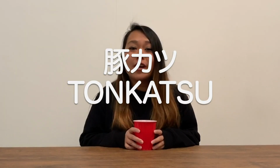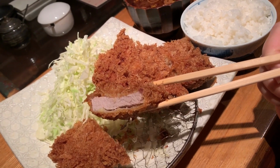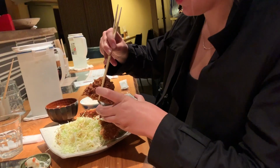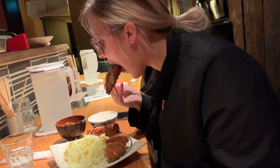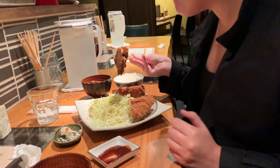Tonkatsu is deep-fried breaded meat cutlet and usually served in a set with shredded cabbage, miso soup, and rice. Ton means pork, and although the traditional tonkatsu is made from pork, many restaurants nowadays have different types of tonkatsu from chicken or beef and serve it with cheese or even seafood.